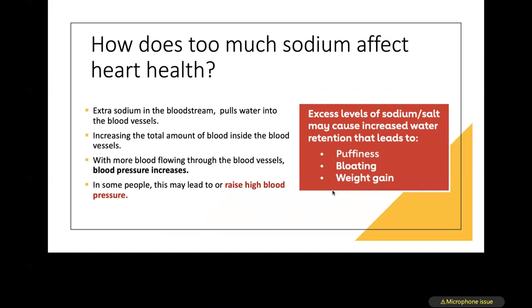So as sodium increases, so does the fluid buildup in your tissues and bloodstream, and your blood pressure increases. Too much sodium in your system, as you know, causes the body to retain or hold on to water. So when your body holds on to too much water, you can feel shortness of breath, puffiness, bloating, weight gain, and swelling.